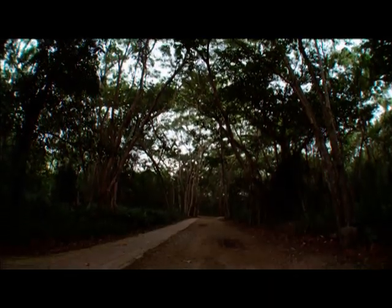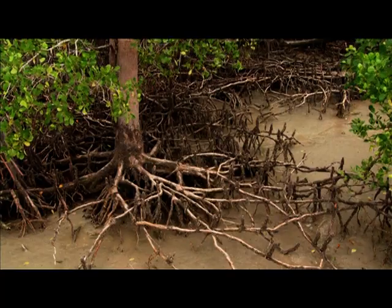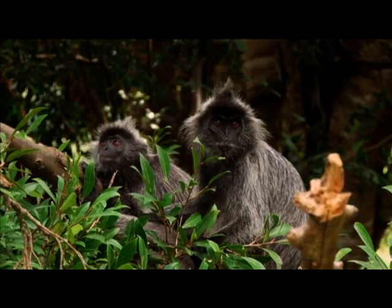Kuala Selangor Nature Park is a pristine sanctuary rich in wetland fauna. It is recognized for its outstanding conservation management of the rich diversity of wildlife and habitats.